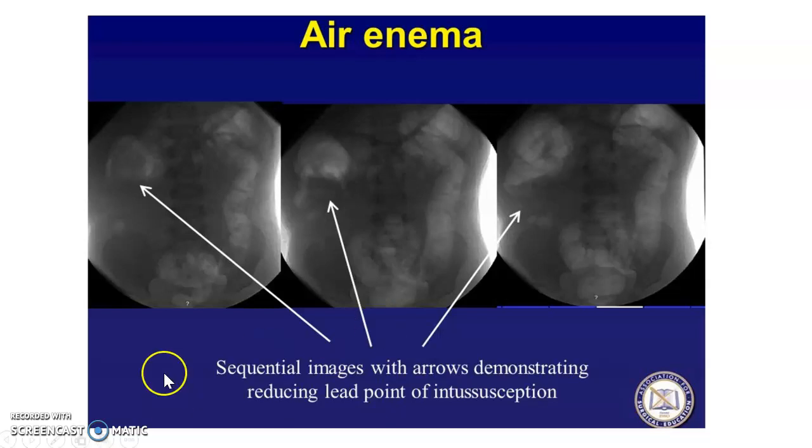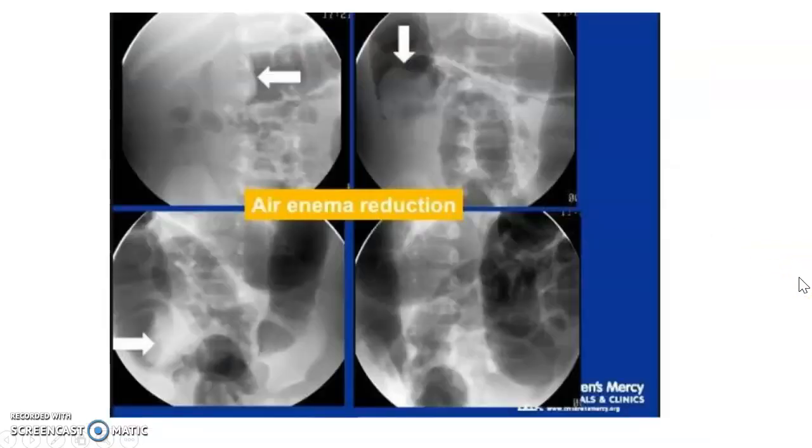So with the air enema, as you can see, the air is coming through here, up and over, but it's stopping here. There's clearly the obstruction right here. They have to drop it down and keep dropping it down. Once it comes all the way across and they see it pass into the small intestine, then they know they've come all the way through. You can see this rounded portion here, kind of a mass. It goes up and over, pushes all the way down, and kicks into the small intestine, so they know they've gotten through.